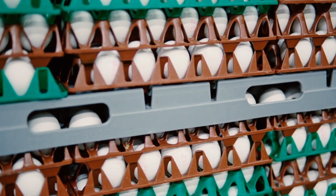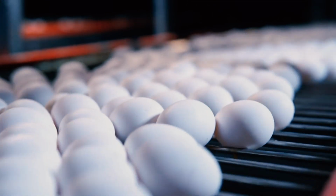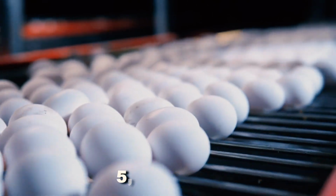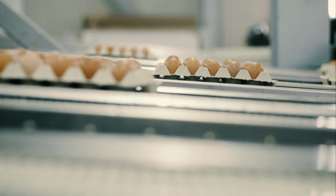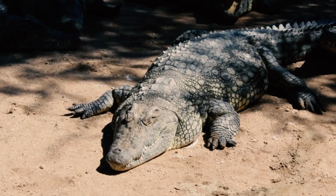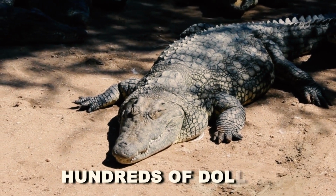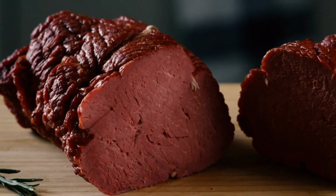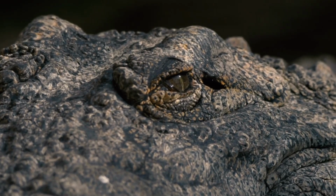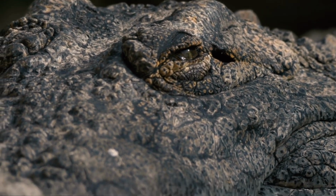By midday, the day's egg collection is complete. On an average day, this farm collects upwards of 5,000 eggs. Each of these eggs represents potential revenue for the farm. A single healthy crocodile can yield skin worth hundreds of dollars, not to mention the value of its meat and other byproducts. The total value of a day's collection can easily reach into the tens of thousands of dollars.